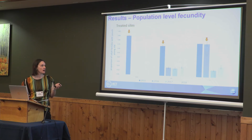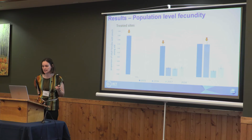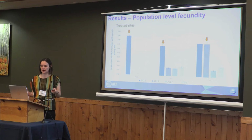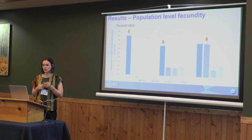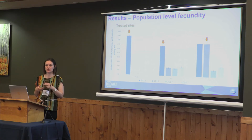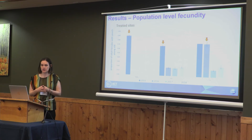Looking at our treated sites, again, we've got the arrows which are indicating when that treatment was started, and you can see that the year after that treatment was given, we've seen quite a drop in the number of young that are produced in that population. So that's looking at not just our tagged animals that we treated in the initial year, it's looking at all the animals. So it's picking up those animals we might have missed in the first year, or new females to the population, or young animals that have just started breeding.